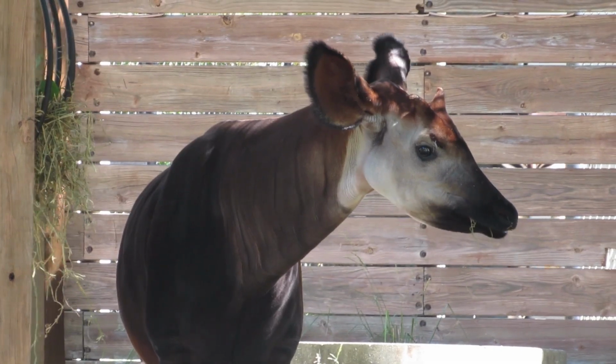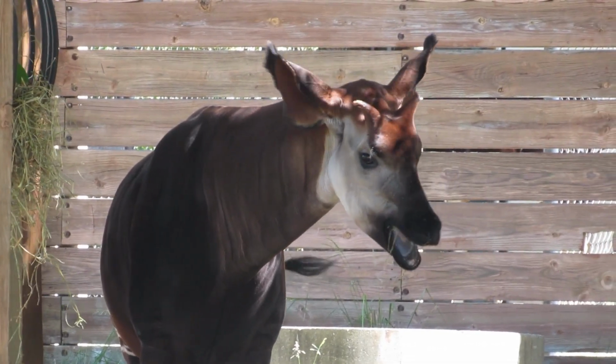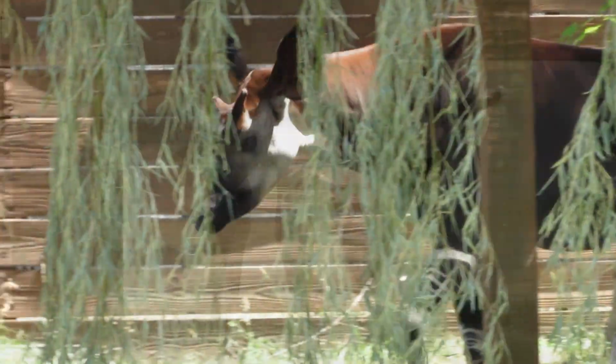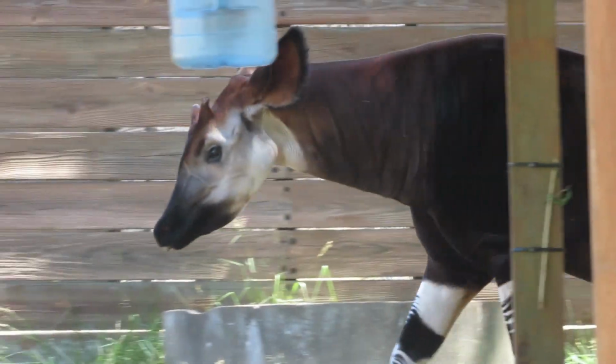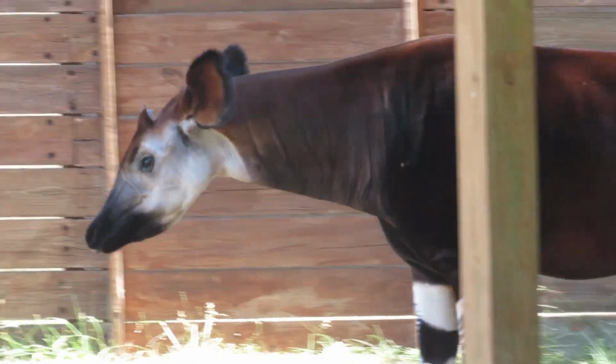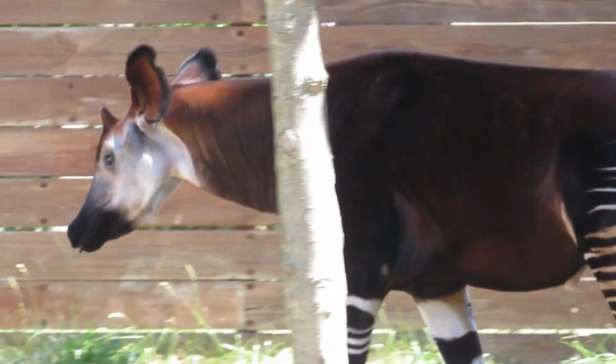The Potawatomi Zoo has 2 males, Will and Corky, who moved here from the Brookfield Zoo in Chicago in 2017. Like Masamba, their move was orchestrated to give Brookfield the space they need to continue breeding with their okapis.